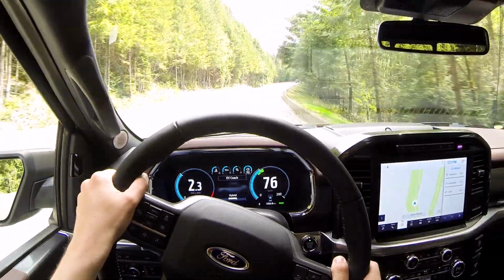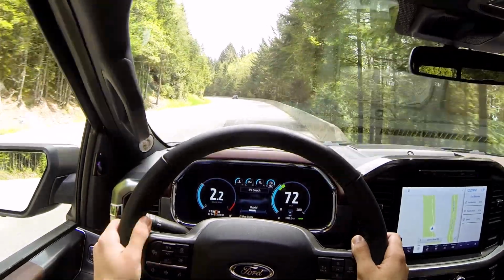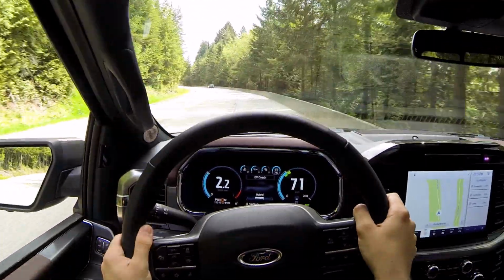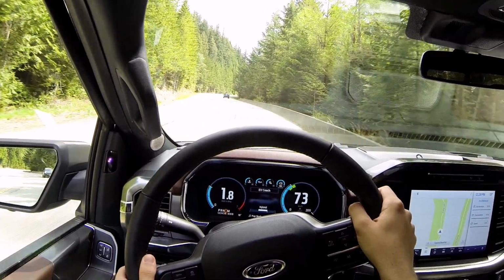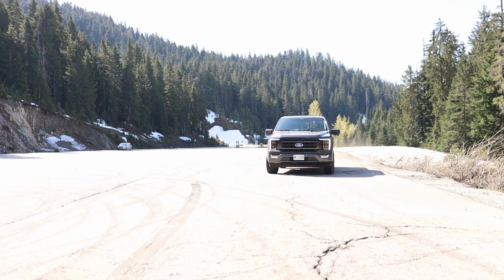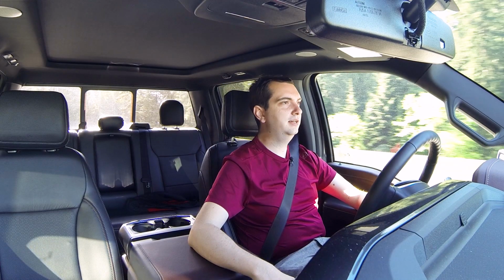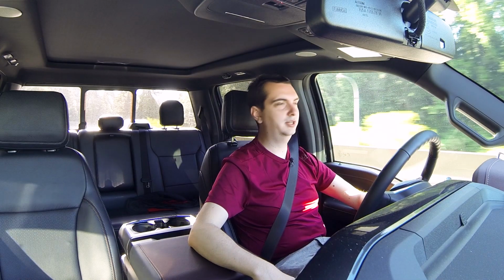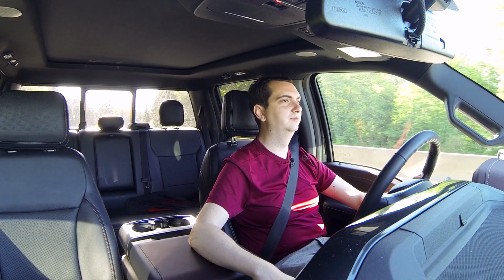Taking the Ford F-150 around a few corners feels like you're almost in a boat. The suspension is a little on the soft side, actually quite a bit on the soft side. So when you're really throwing the truck through corners, there's a lot of body roll. It has enough grip for a pickup truck, but it just feels very unsettling.